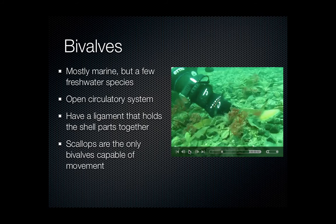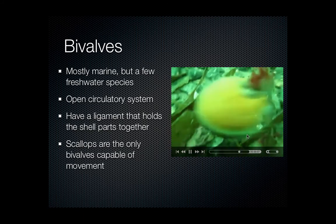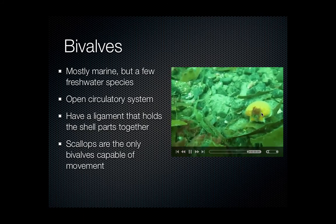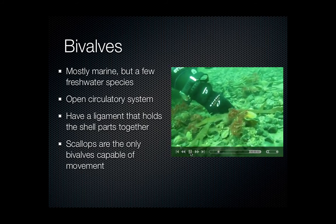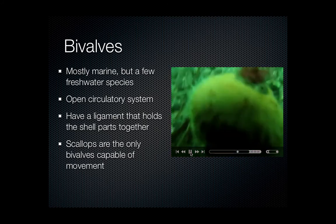And then as you see in this video that actually started playing a little bit ago, there's one bivalve that's capable of movement on its own, and the only one is the scallop. The others can use their foot to dig down into the sand or soil, but the scallops can actually move, and you'll see that in this little video here. So that's the scallop. It actually moves by opening and closing those two valves, and it can move around in the water. So I'll show you that one more time. He's kind of touching it to get it going. And then, yeah, those two valves will open and shut.